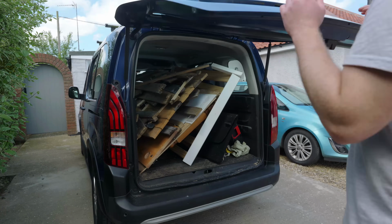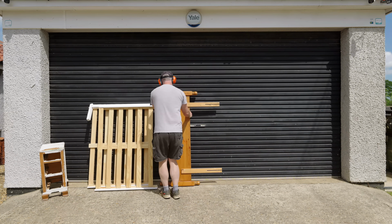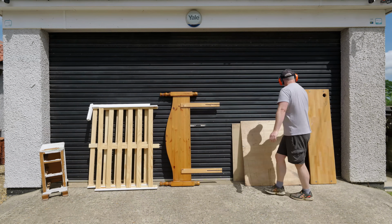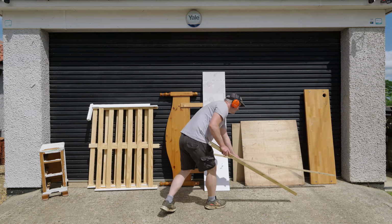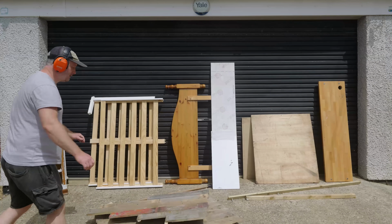So then, how did we do? An oak drawer carcass, part of a bed frame, a pine bed footboard, 2 bits of 12mm plywood, a solid beech worktop, 2 pieces of white acrylic, some pressure treated timber, a dowel, and lots of pallet wood.